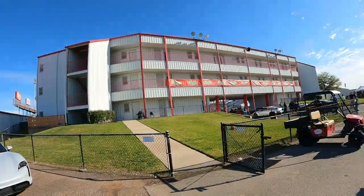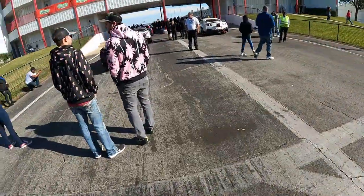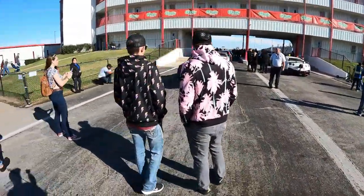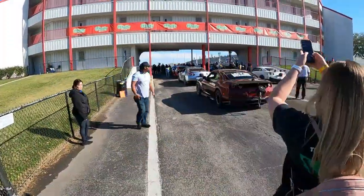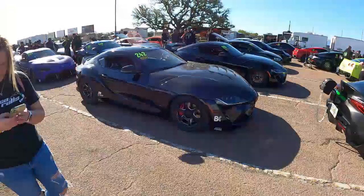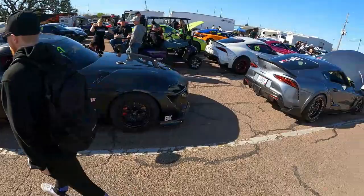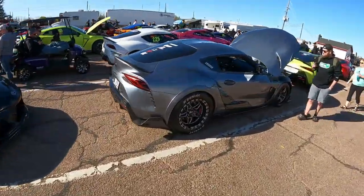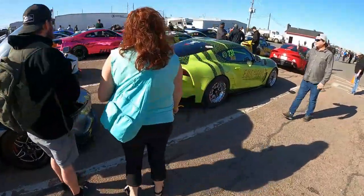We're here, guys. We are here. Here's where they line up right here, actually. So if you like the Mark V Supra, we got a lot of them here right now. It seems like there's a whole class for Mark V Supras. I mean, I don't know. We just got here.